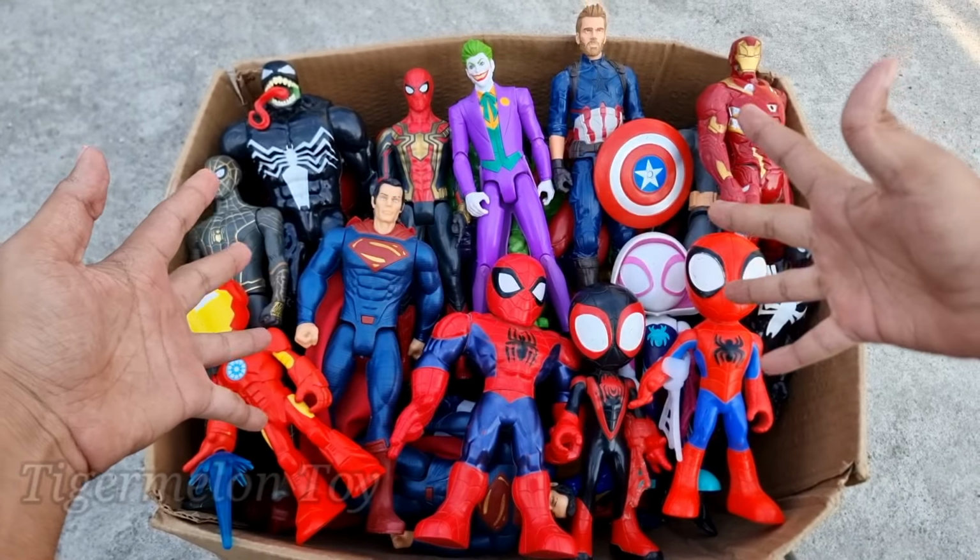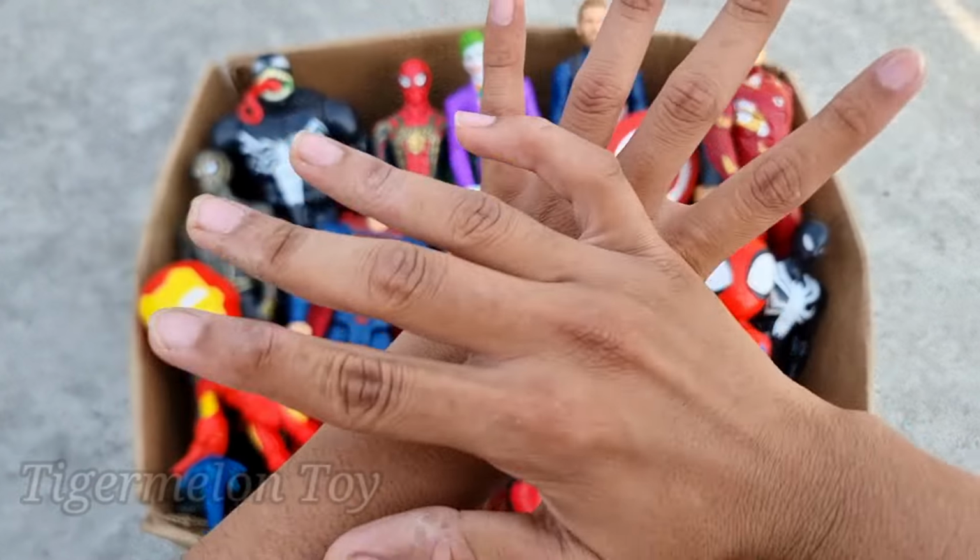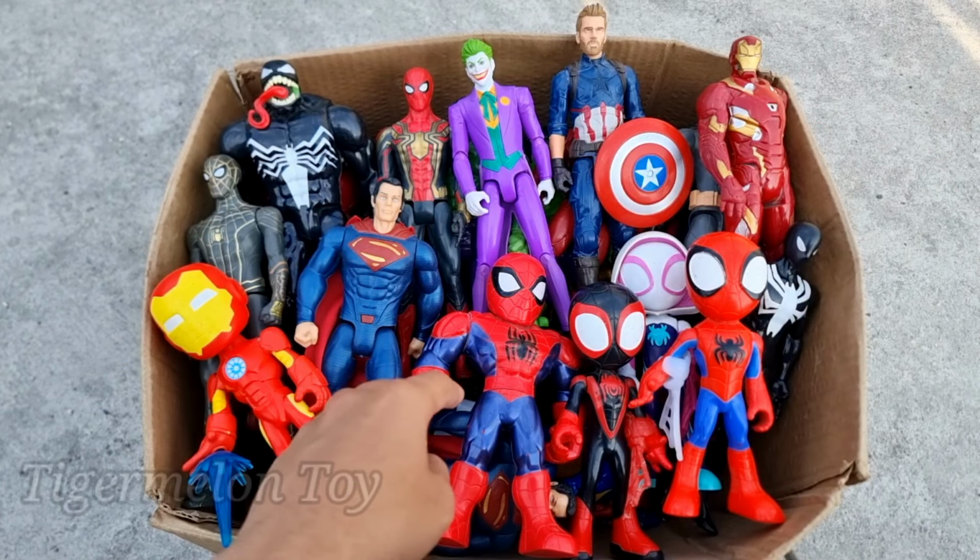So guys, today we have a lot of action figures here. We're gonna collect them one by one. So guys, without any further ado, let's collect them one by one.